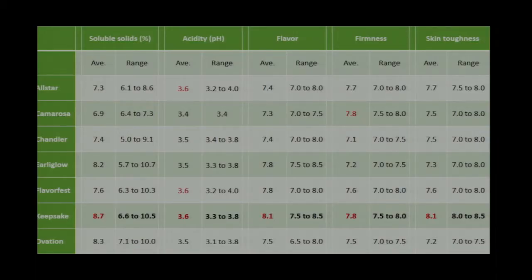Camarosa has this reputation for being hard because people tend to pick it too early. Keepsake has a good firmness that you'll like. And as far as skin toughness, it also rated quite high. It's a good one to try when it becomes available. Please do ask your favorite nursery when they'll be getting it in. I think it's going to get pulled through by the flavor. One thing I've learned in my few years as a strawberry breeder is that flavor is really more important than any of us will give credit to, because consumers will forgive a lot for flavor. And with Keepsake and Flavorfest, there's really nothing to forgive.